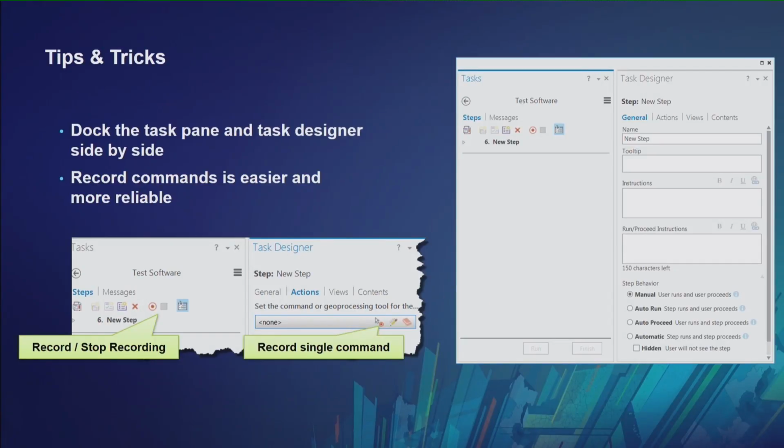Like Jason did, he put the task designer next to the task pane, it makes it easier. By default, they are apart, and you might hurt your eyes. And you saw that recording is pretty easy, easier than looking for a command. If you look for the delete command or save command, you'll find 20 saves and 40 different deletes, and you wouldn't know which one is the right one. So if you know where it is on the ribbon, it's easier just to click it.